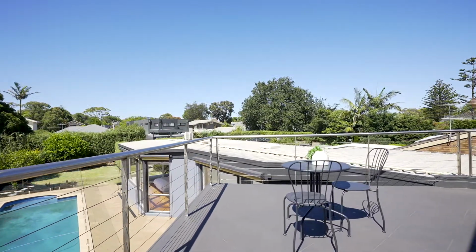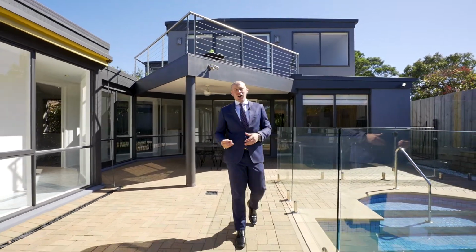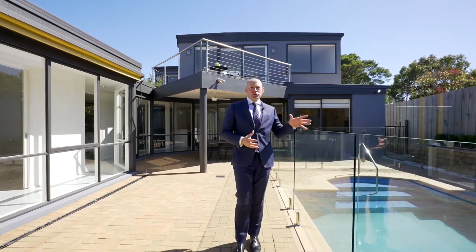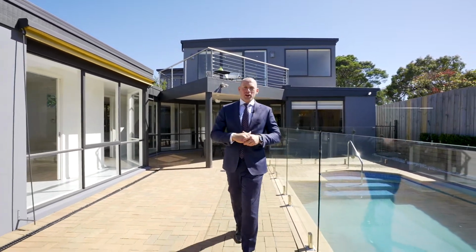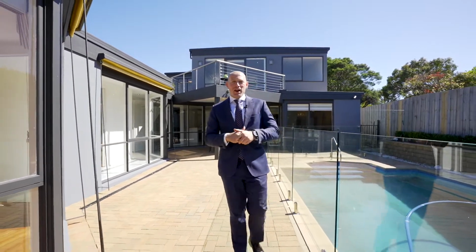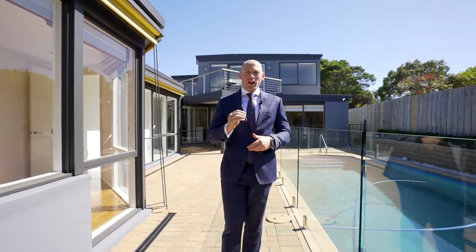Well, this really is the ultimate family home. So much accommodation inside, but it just gets better in the backyard. This huge pool, covered al fresco area, and so much natural light. 32 Hardinge Street here in Beaumaris is one you must come and see.